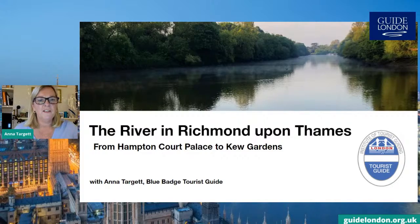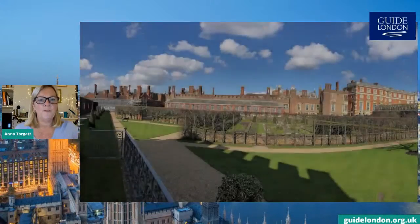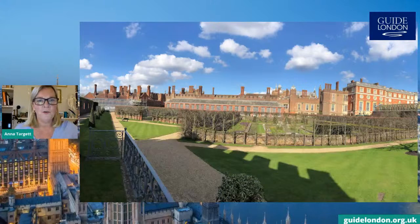Now we're going to start at Hampton Court Palace, which is this huge, great big palace just on the very edge of the borough. And as you look at it, you can see how large it is. This is from the side view. On the left-hand side, you have all those tall chimneys and brick exterior. And that is the Tudor Palace. So that is the palace of 500 years ago, the palace that was eventually lived in or used by Henry VIII.